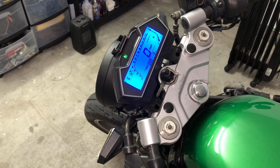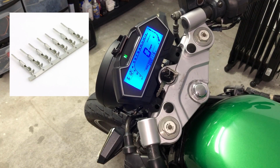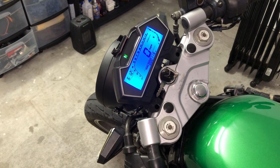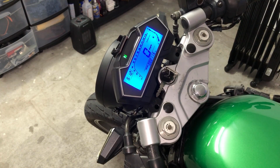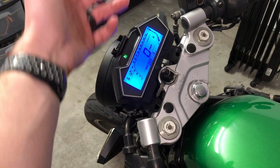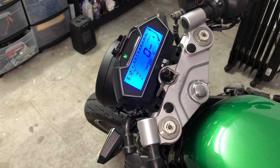I'll try to post a picture somewhere on the screen of what those look like. They're little pins that slide into the original harness. With those, I was able to slide them into the original harness of the bike and get the data from the bike onto this. So the RPMs, speed, the gas gauge works. The speedometer works pretty well.